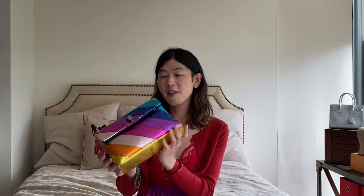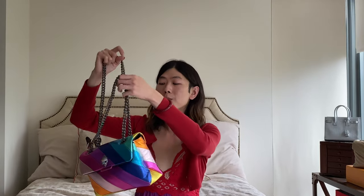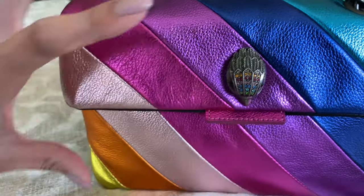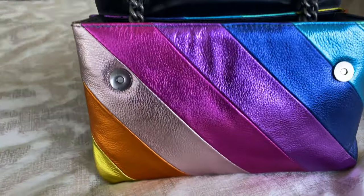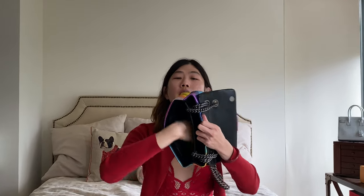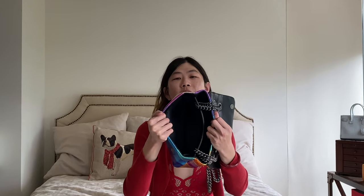First, let's talk about the stats of this bag. This bag is a full leather bag. It's in a metallic pebbled leather. It's got a double chain strap, which you can wear single or double. It's got this beautiful bird metallic and rhinestone head in front. It also opens with a double magnetic closure. You can also see from the inside that there are two spots that you can put your stuff in, one in the back and one in the front.